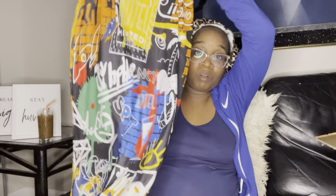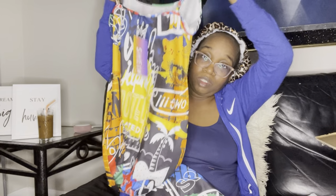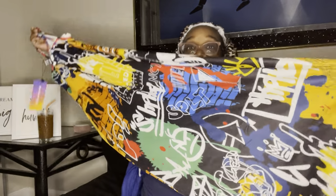Y'all, we almost finished. We got 3 more items. Y'all, I went out last this time. My man gonna kill me when he look at that account. This dress right here I thought was so cute because it had the graffiti art and the comedy stuff on it. See how it got the comics and stuff on it and the graffiti. I just never seen nobody wear nothing like this. So I was like, ooh, let me get this. And this was like $7.